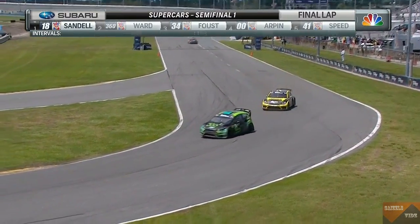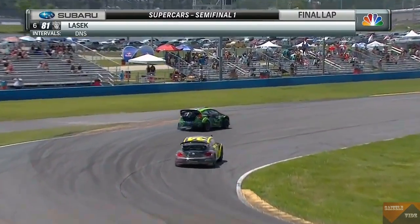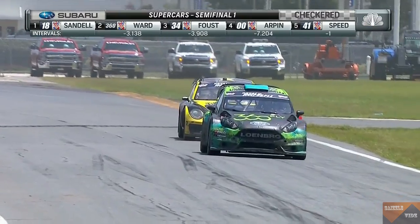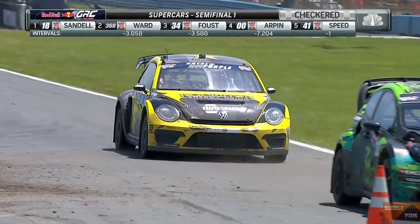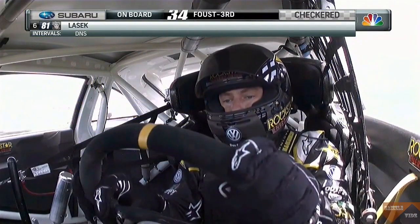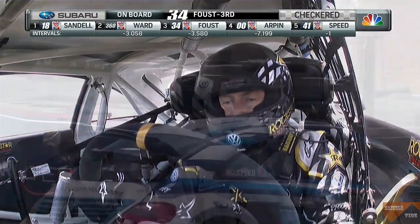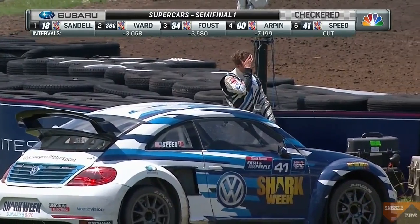I promise you, Tanner will be doing everything he can to pass. Even though he'll transfer, he wants a preferred start position in that final. But no, Jeff Ward will hold on for P2. Sandell takes the victory ahead of P2 for Ward. Tanner Faust in 3rd position with that VW Beetle. Not so much joy for his teammate Scott Speed. He's already out of the car and his arms are folded, and Scott Speed is not happy at all. Look at that. Oh dear, oh dear.